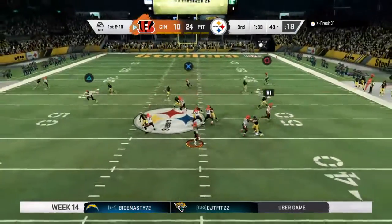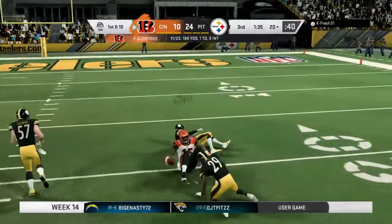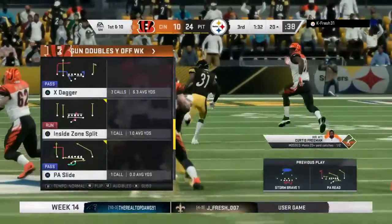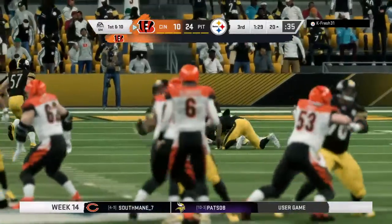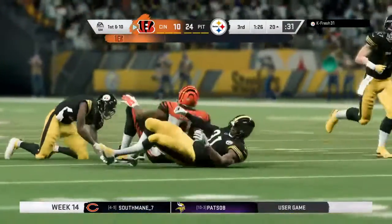Off the play fake, he'll look to throw. Going to throw right side here, complete. And he's going to get this one down to the edge of the red zone. He got 29 yards that time. Well, even after all those interceptions, he's not deterred, still confident to go deep at work there.